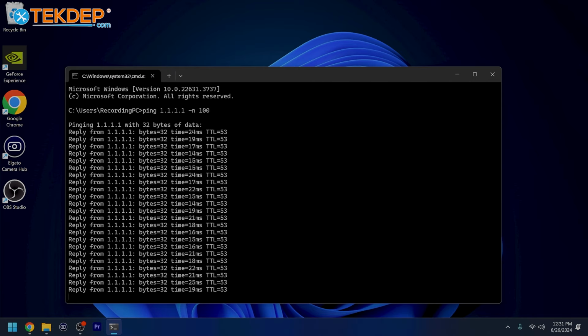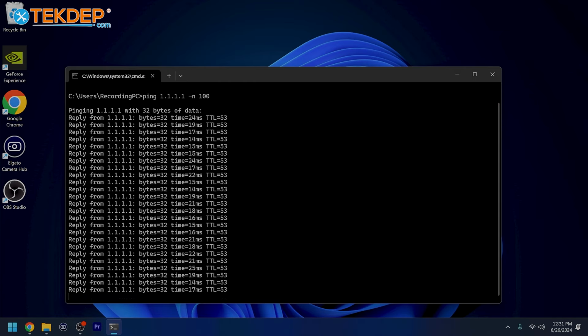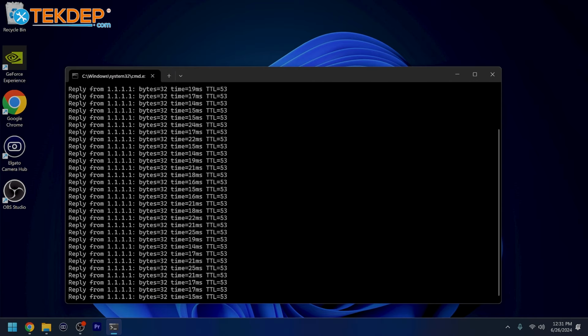Typically on a network that has issues with connection, you'll see inconsistent numbers. Typically, the further away you are from the access point, the larger these numbers are going to be, where they get up to 100 or 200 milliseconds. And after a certain point, they'll be considered dropped packets and they'll have to be reset. As you can see, we're fairly consistent, staying between 10 and 30 milliseconds.